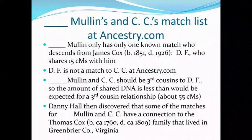We looked more carefully at the match list for Mr. Mullen and CC, and we found only one DNA match who descended from James Cox. And this particular gentleman, DF, shared only 15 centimorgans with Mr. Mullen. And he's not even a match at all to CC over at Ancestry.com. And they should be third cousins. So we'd expect there to be about a 55 centimorgan match between CC and Mr. Mullen. And in this particular case, there was, at least at Ancestry, no shared DNA.